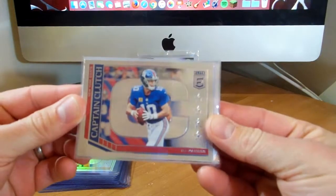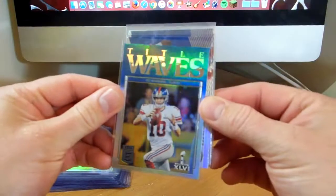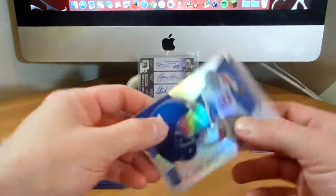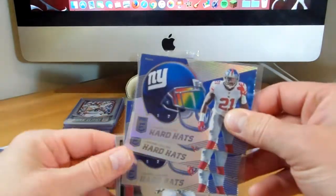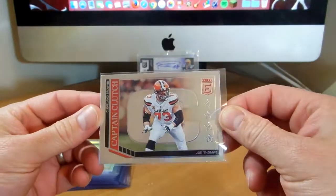Start out with a nice Captain Clutch Eli, not numbered. Got a Tidal Waves Eli. We got three Landon Collins Hard Hat. And Captain Clutch Joe Thomas.